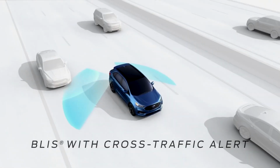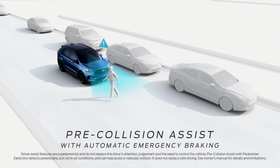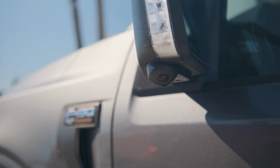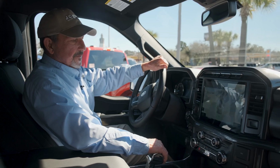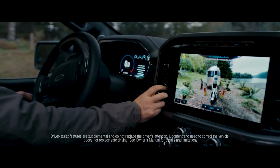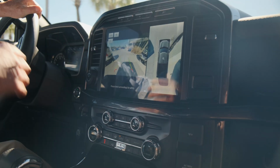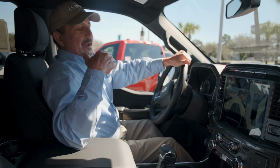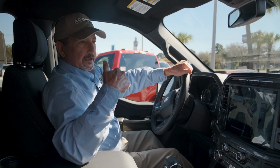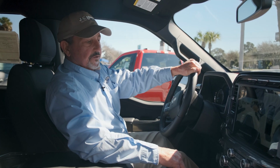She has the Copilot 360 that is now standard on the F-150s, and it basically has got cameras in the front, the rear, and the side. So when I do put it into reverse, it actually gives me a full screen of the backup camera and also a 360 view of the truck. It's got cross traffic alert on it, so if you're backing up into a road and there's vehicles coming or backing out of a parking spot, it'll actually beep you and let you know that you've got some cross traffic coming in.